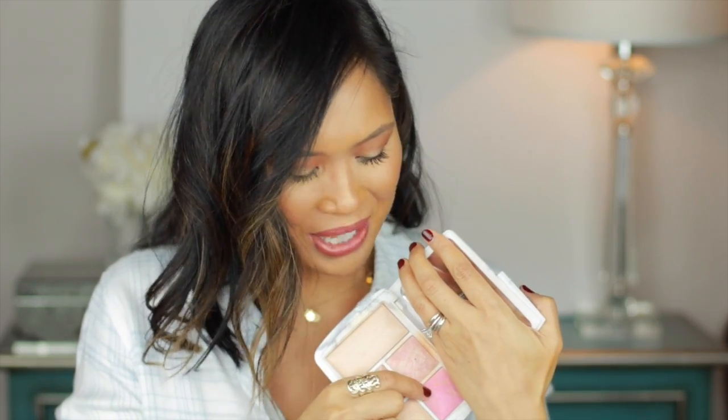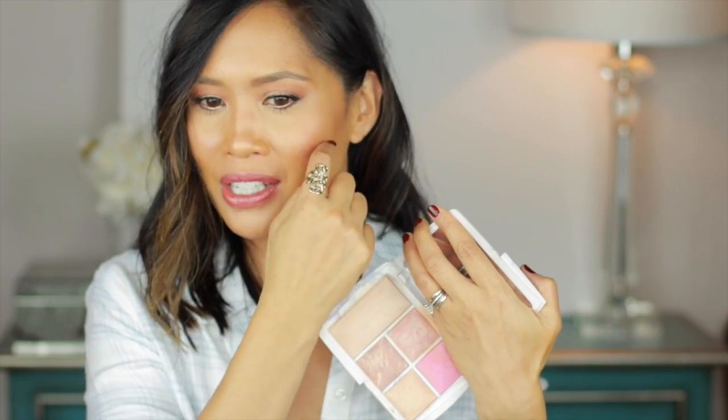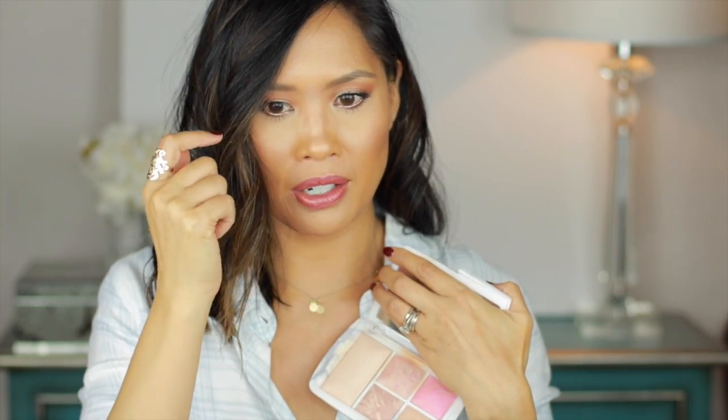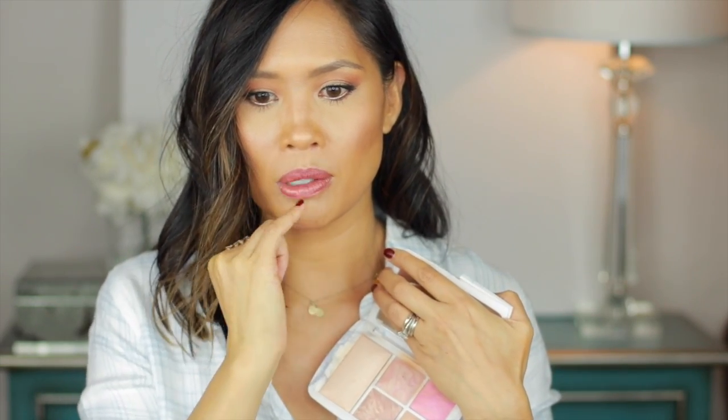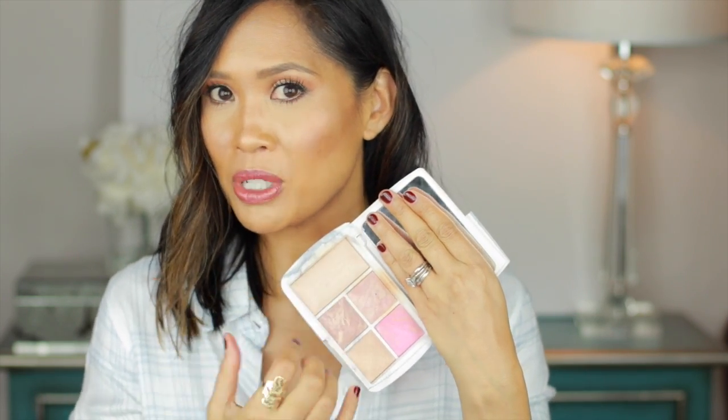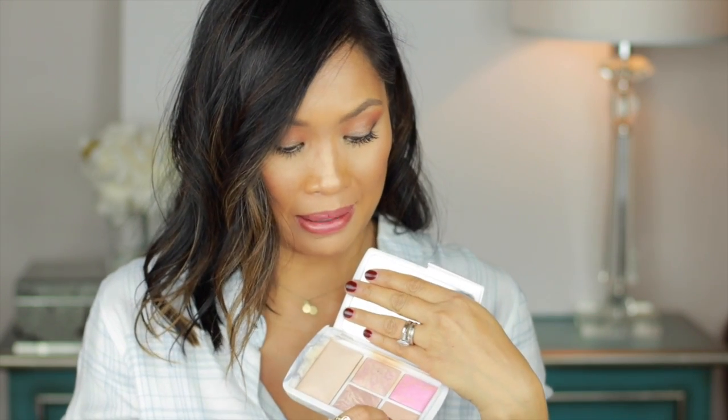So this one I love to just pop on the cheek. I did that here as well. And then the highlight is beautiful. I have that on as well. Right here, on the sides of my foreheads, Cupid's bow, all the typical places. And it's really nice. It looks like it's too dark. Like, it looks so dark compared to this, but it does serve as a really beautiful highlight, especially if you have more golden skin like me.